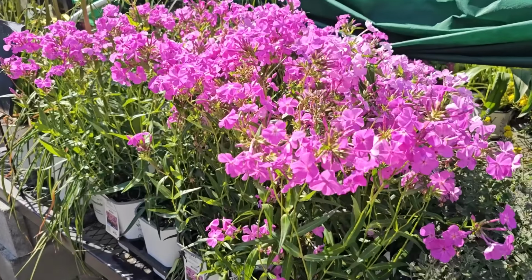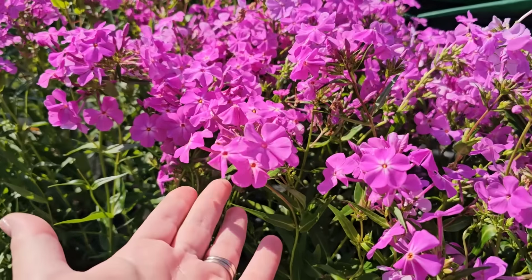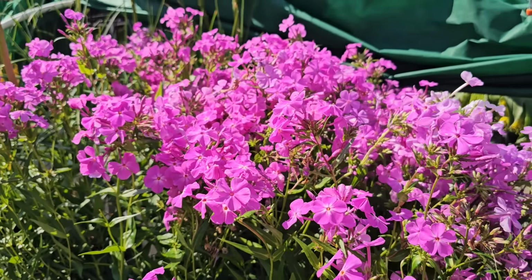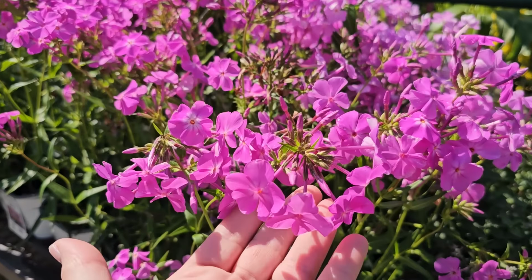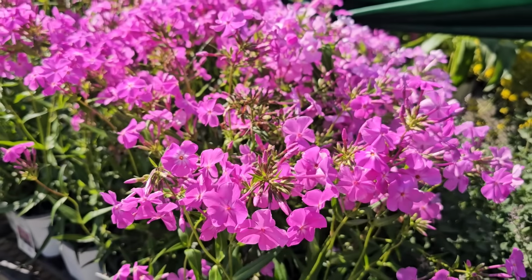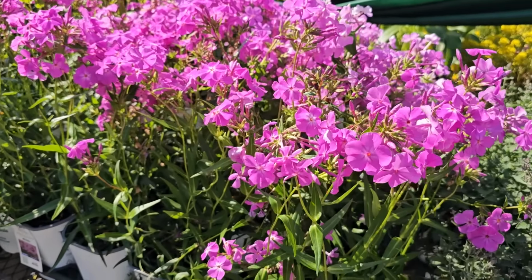Look at this beautiful perennial. This is the Opening Act Ultraviolet Pink Phlox by Proven Winners, and it is such a gorgeous, vibrant pink garden phlox. Now, you can find phloxes that bloom at different times and in different heights. So in early spring, you will see the ground cover phloxes, and then as the later spring and summer come in, you will see different varieties of garden phlox, which are typically taller. They do come in different heights.